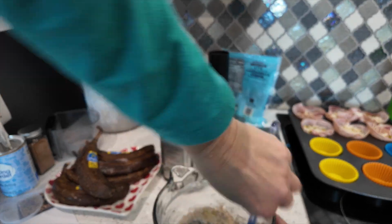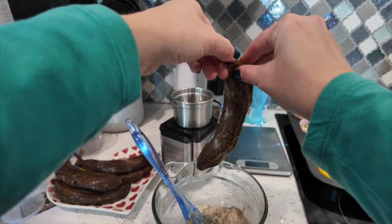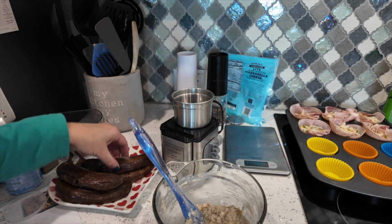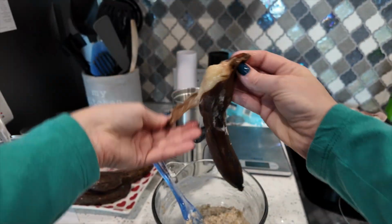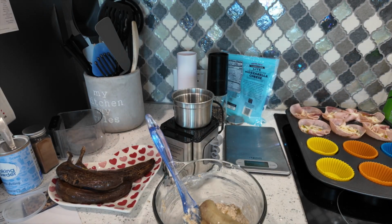Really easy to do. Looking back, these were good, but they definitely needed more sugar. I don't know why I didn't add any sugar substitute or molasses syrup, anything like that. It really could have used that benefit. These were good, they just weren't amazing.